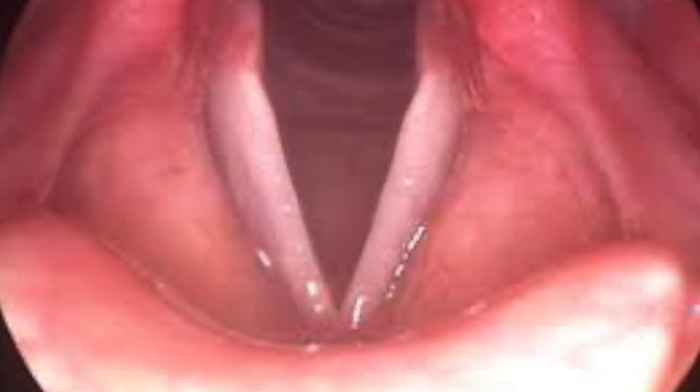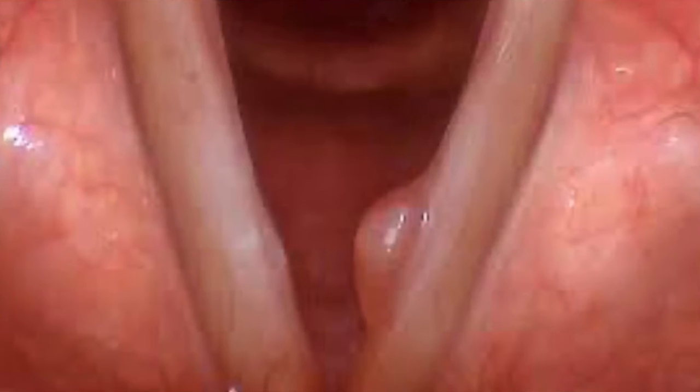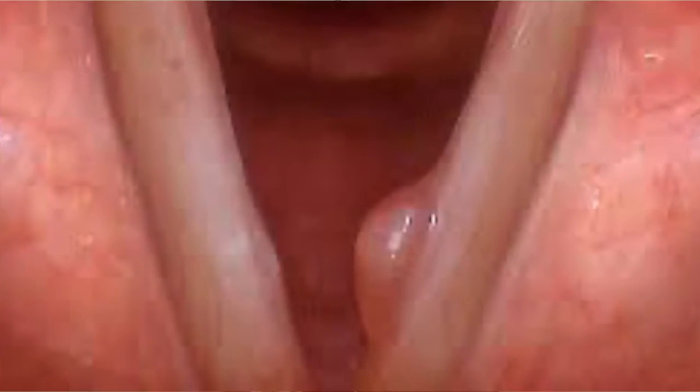Here's a picture of clean, healthy vocal folds. White, clean, smooth edges. Now let's look at a polyp. Notice that big wiggly thing. It's a big lump. And it doesn't mean cancer. Lumps don't always mean cancer.